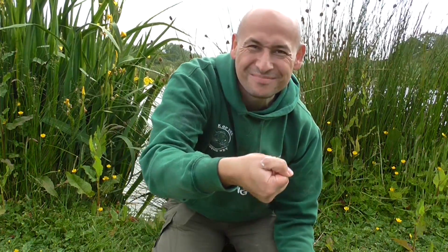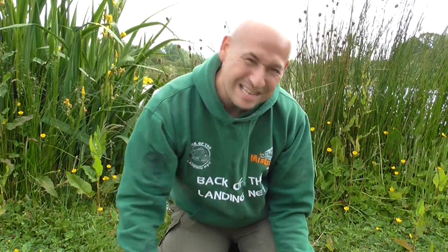see that on my finger? Carp milt. Not happy about that, but what can you do? Let's get him back before he starts spraying everywhere. Back of the landing net.